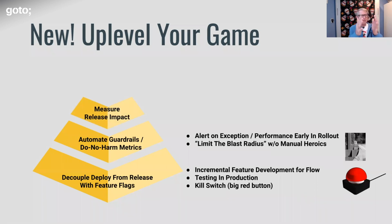So building on that foundation, right? Measure release impact. Now this is, again, a quality of life thing. So if you're stuck in a situation where you've achieved Agile because you're doing short sprints and you're building software really often, but you don't have measurement. The idea with Agile was I want to be able to get feedback faster, right? I want to be able to try something, get it out to the world, get feedback, iterate, right?